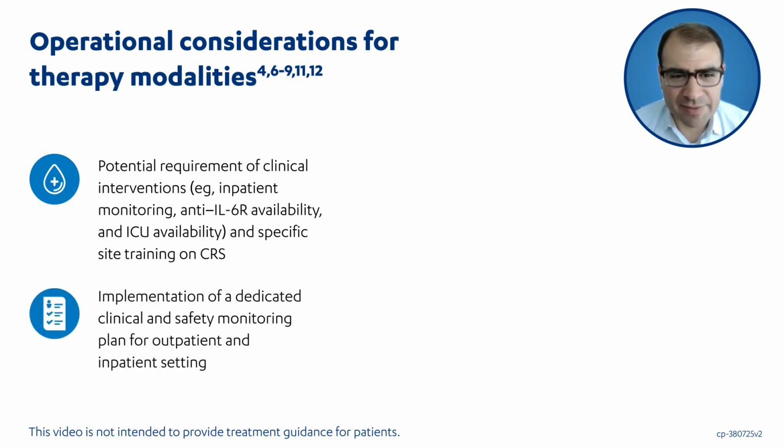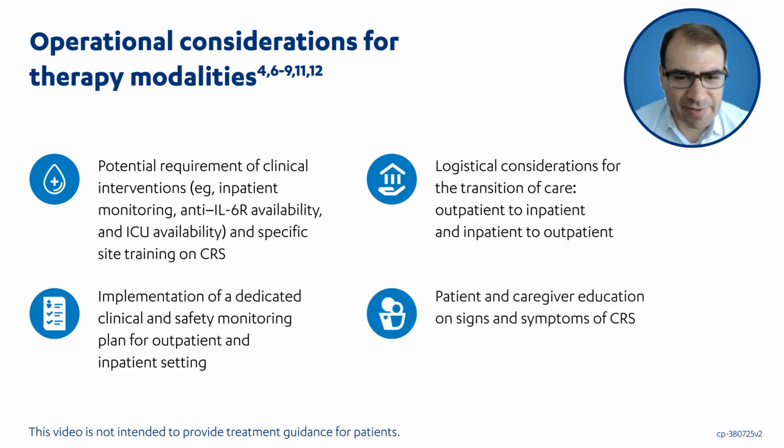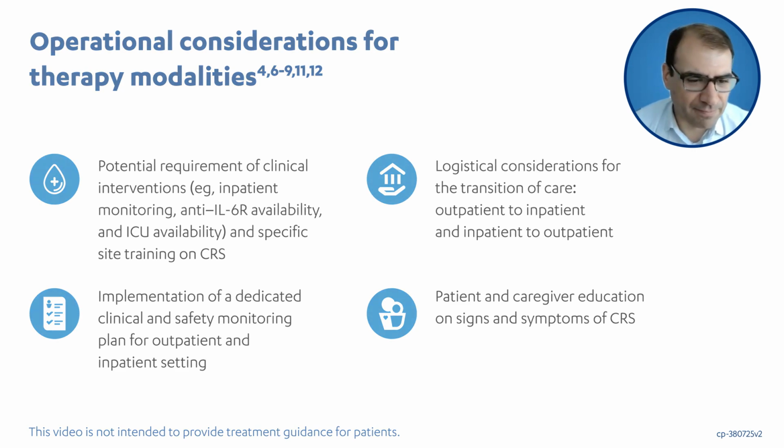The implementation of a dedicated clinical and safety plan for monitoring patients receiving therapies in both outpatient and inpatient settings, other logistical considerations for transitioning patients between care settings, such as outpatient to inpatient and inpatient to outpatient transitions, and educating patients and caregivers on signs and symptoms of CRS. Overall, features and limitations of administration sites should be considered in addition to CRS grading and patient risk factors in order to provide optimal care.